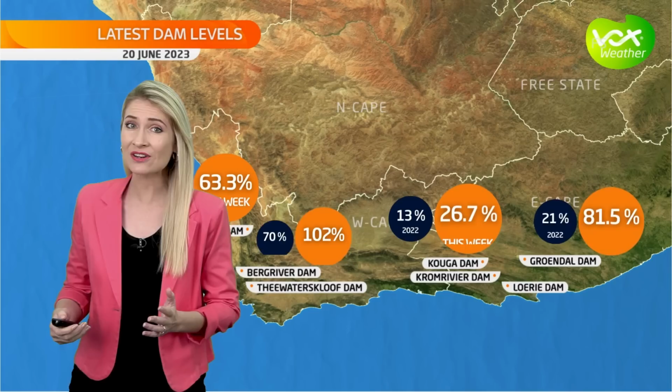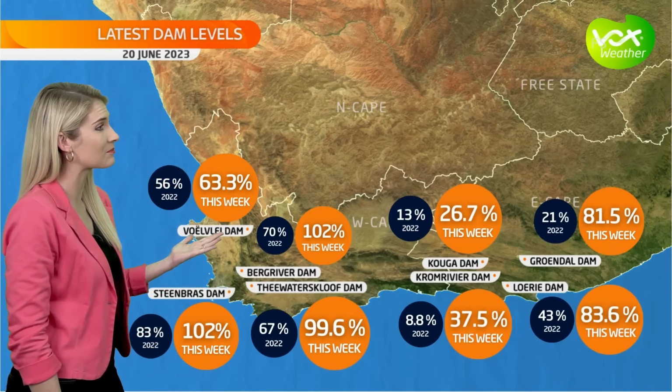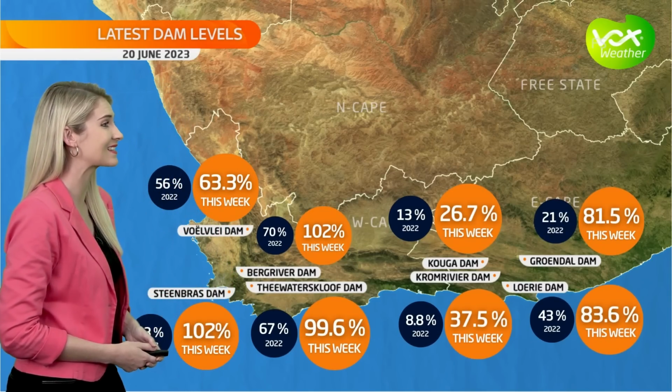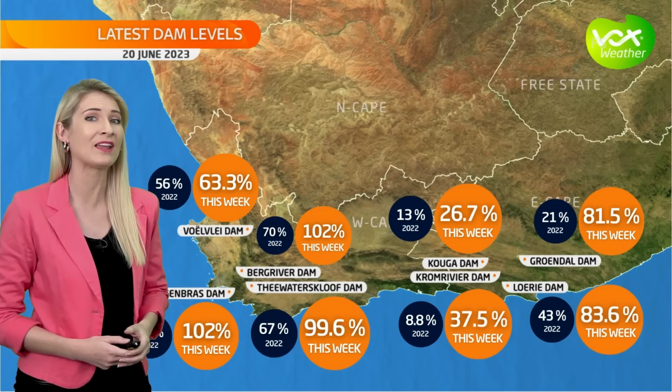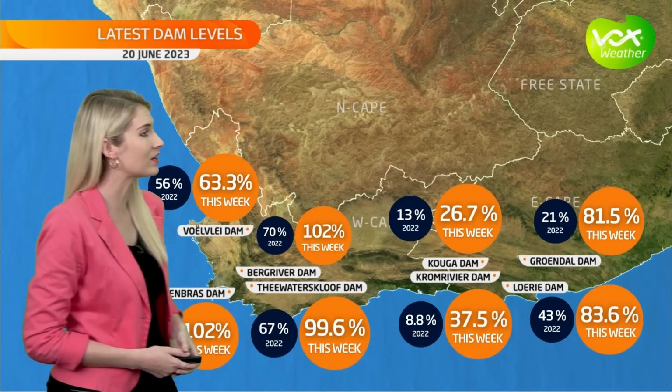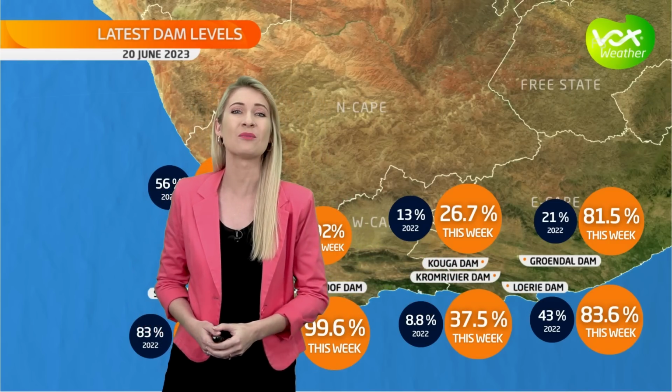Extreme rainfall this June has quickly filled up the Western Cape dams. Currently, most of the major dams are overflowing, except for the Voelvlei Dam sitting on 63%. The Eastern Cape dams are also starting to look much better, especially compared to the same time last year, where the Lurie Dam was 43% full and it's now sitting at above 80% full to capacity. And the Koga Dam is now just below 27% full.